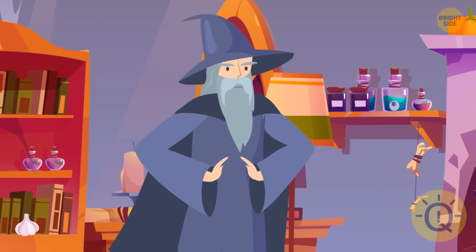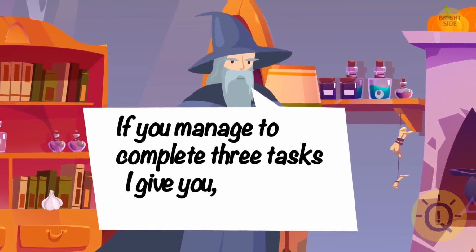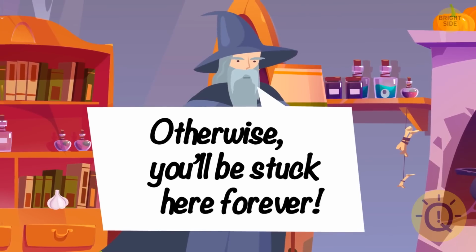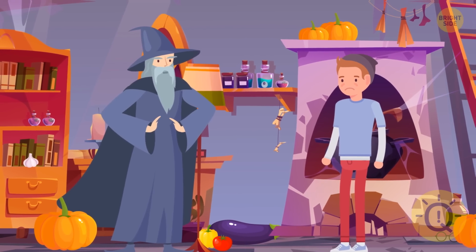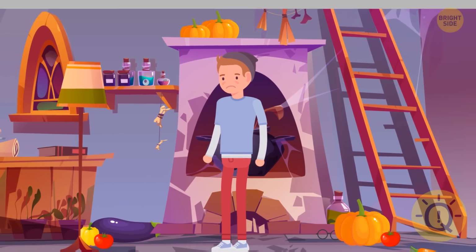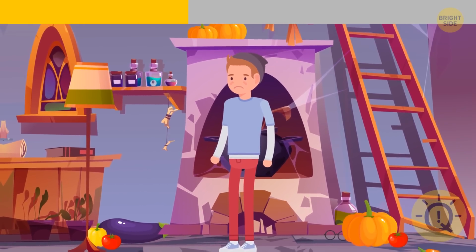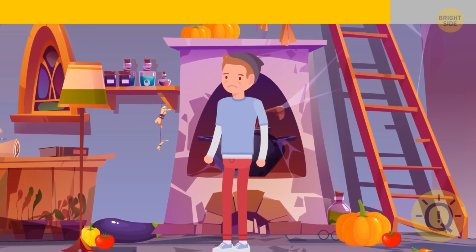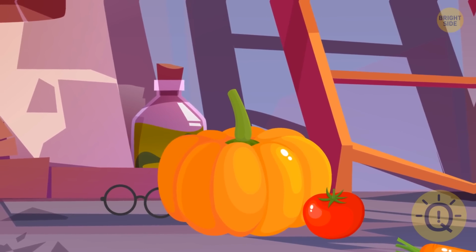Then the evil magician said, "If you manage to complete 3 tasks I give you, I'll let you go home. Otherwise, you'll be stuck here forever. Here's the first task. Help me find my glasses amongst all these vegetables." Can you help Freddie? Here they are, right next to the pumpkin.